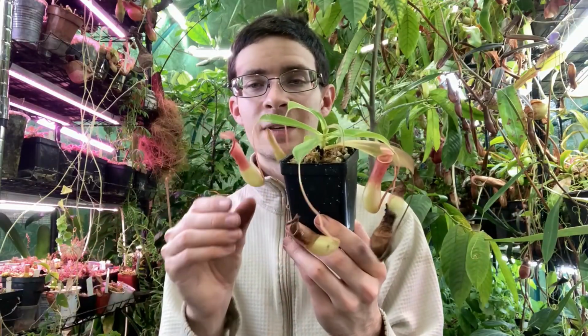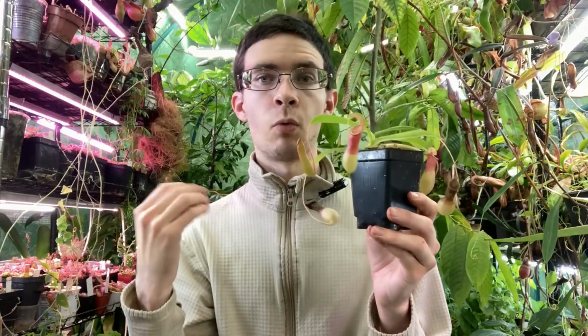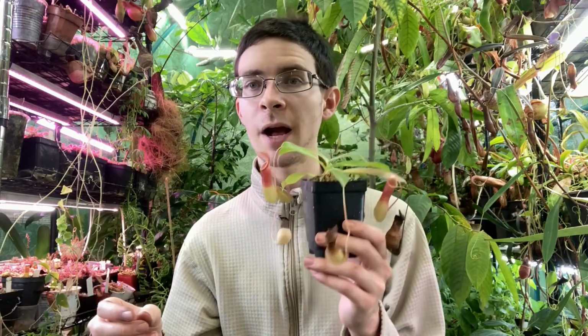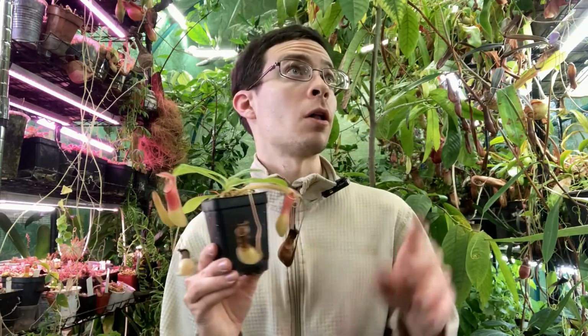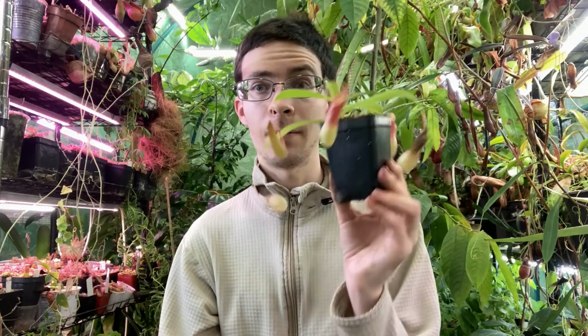But this variety especially tolerates a very wide range of lighting conditions, from a moderately shady windowsill to almost full sun, as long as you acclimate it right. And it's pretty not picky about humidity as well. So while a lot of other tropical pitchers really need high humidity, like 60, 70, 80% to pitcher well, this guy, if you acclimate it well, it will pitcher.